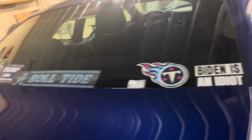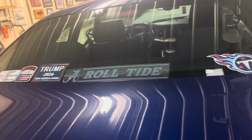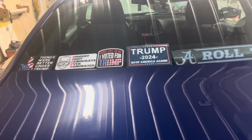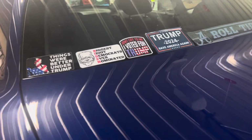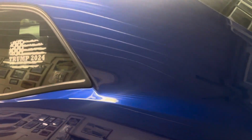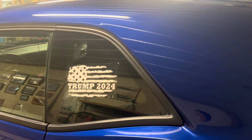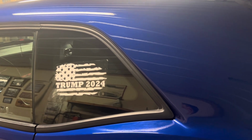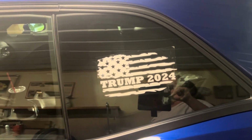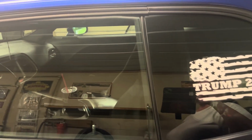Yes, I'm showing my stickers. And I will not support a president who is not going to put our country first. This is who I'm voting for, because last time he ran, he was president, he put our country first, and the economy was a lot better.